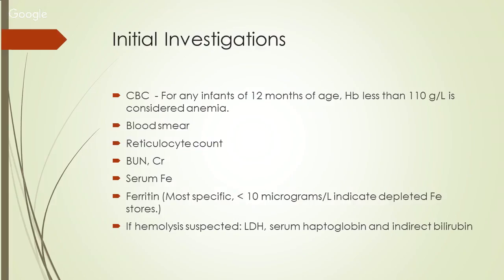The standard workup recommended is the CBC. We're looking for hemoglobin. That's general for anyone over 1 year old; for any infant below 12 months of age, it's more time specific. There's a big chart that correlates each age with their specific hemoglobin needs. Also, you want a blood smear and a reticulocyte count, especially if you're thinking of one of the less common anemias.